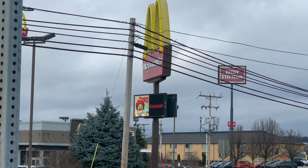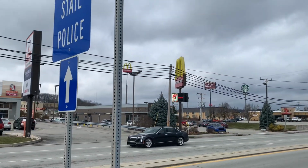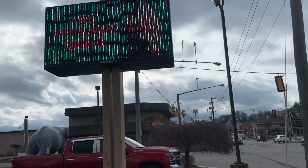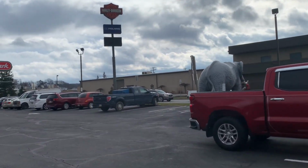We've made it to Pennsylvania. Ronald McDonald is wishing Rebecca a happy birthday. I stopped here. They have an Eat'n Park, which is a Pennsylvania chain. Also got an elephant over here.